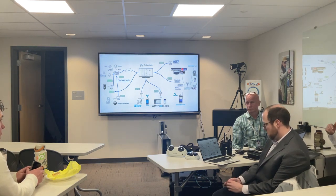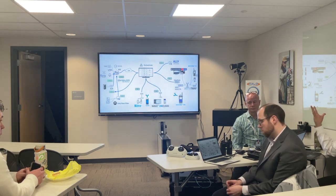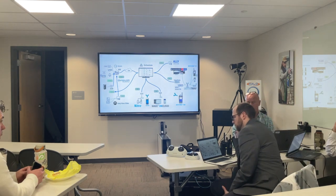We also integrate with shooter detection. So there are integrations with third parties, that's what those devices are made to do. They're a little bit more detailed, but that's where that openness comes in. We can work with other parties that make those devices for that.